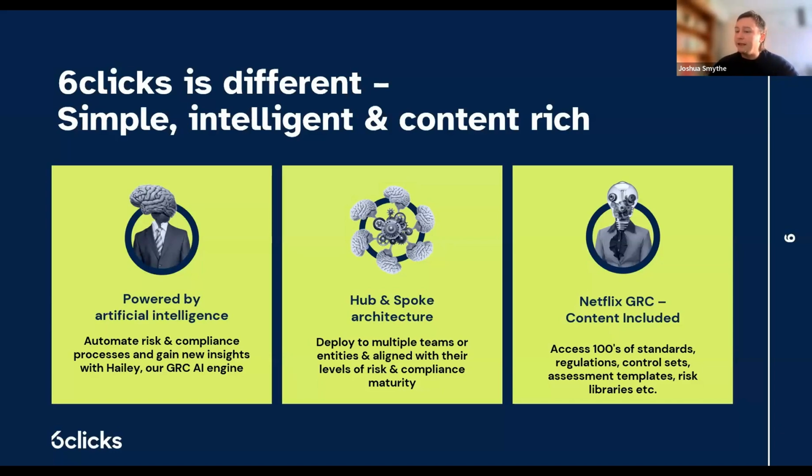Number 1, we've got Haley. So Haley is our GRC AI engine. Haley's been built into the platform from day one, and Haley can automatically cross-map multiple compliance standards at once. For example, you might see that 70% of the questions between ISO 27001 and NIST are the same. Haley can help identify the overlap and save the double handling. So Haley might say, hey, you realize that 70% of the work you put in on this framework can actually be repurposed for this other framework that you're trying to comply to. It saves customers so much time.